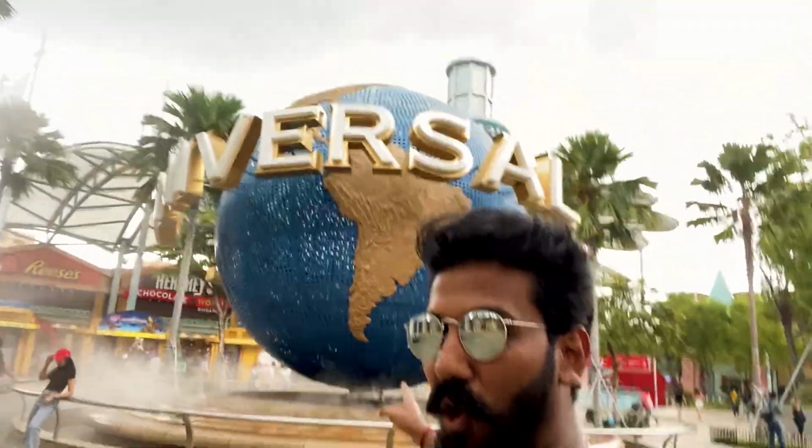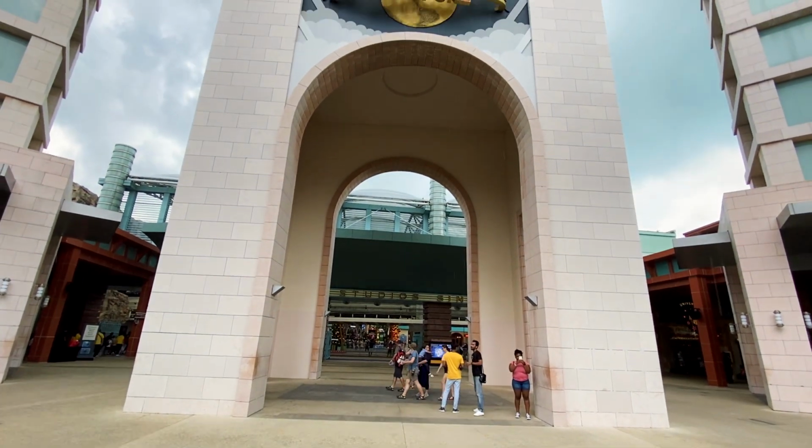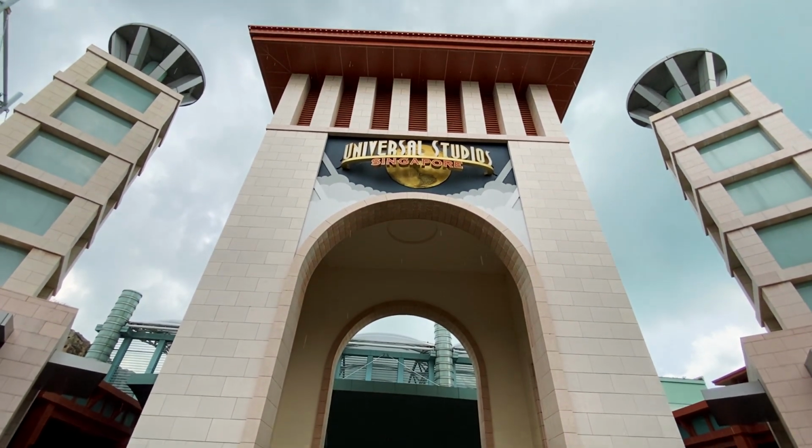Outside Universal Studios Singapore, look at that magnanimous giant structure. This you must have seen in a lot of places, mostly at the beginning of the films produced by Universal Studios. Apart from animation and superhero films, there are a lot of other films that they have produced, and I've been a fan of it.